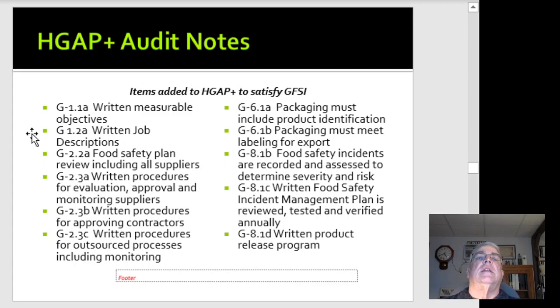But you can look here, written and measurable objectives on everything that goes on your farm. Written job descriptions for every worker position or job on your farm. Food safety plan review includes all suppliers. And suppliers means here vendors. If you're buying fertilizer, if you're buying packaging and so forth, you need to have all the information where you have contacted these people, and they have also furnished you with their food safety compliance records also.